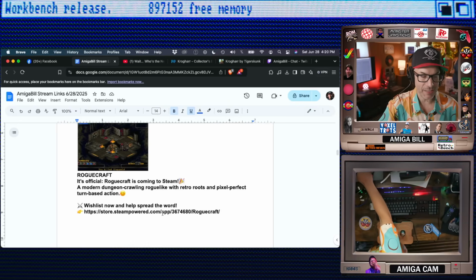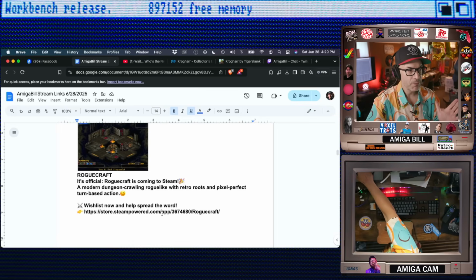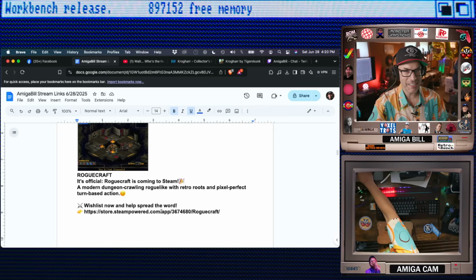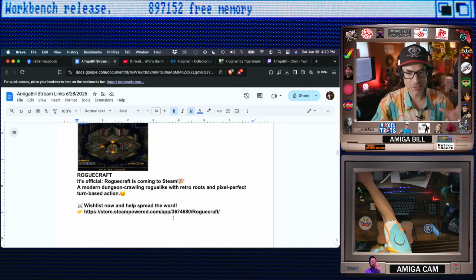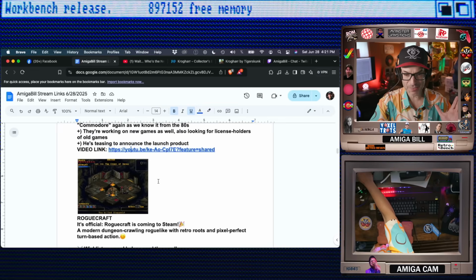How awesome is it that you can have games developed on an Amiga, then ported over to a PC, available on Steam? To me, this is a great avenue for Amiga game devs to actually make a little bit of money on their product, because the Amiga community is a limited audience. There's only so many copies of the game you're going to sell. But when you open it up to Steam, you get a lot more opportunity for sales. And I'm wishing these guys the absolute best. They're awesome dudes. Roguecraft is an amazing game, and this is just great news.